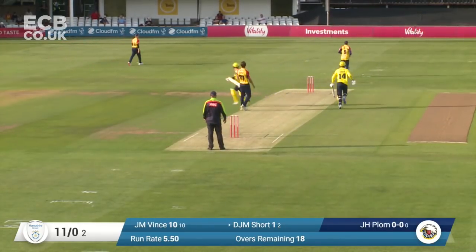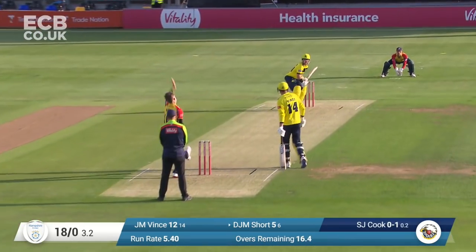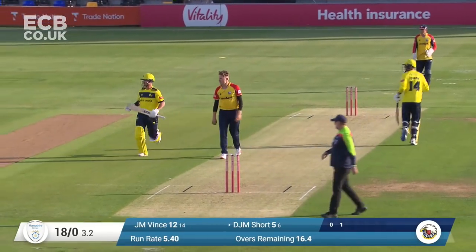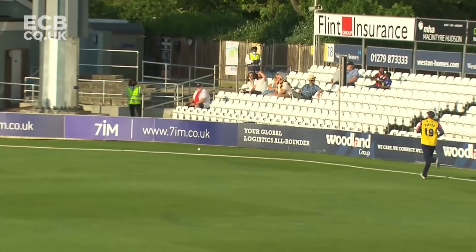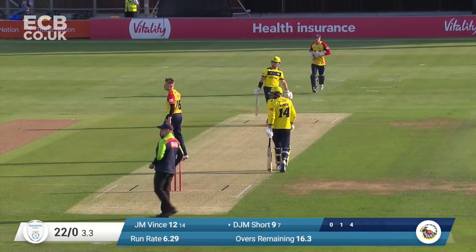Well, that was a flip over the top from Short, not where he intended though. Oh, that's a nice pull shot from Short. Stand and deliver shot in many ways, but it was there for him. It's Cook's comeback. Oh, Short does it again.